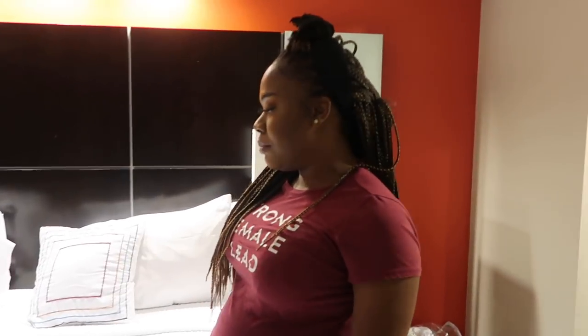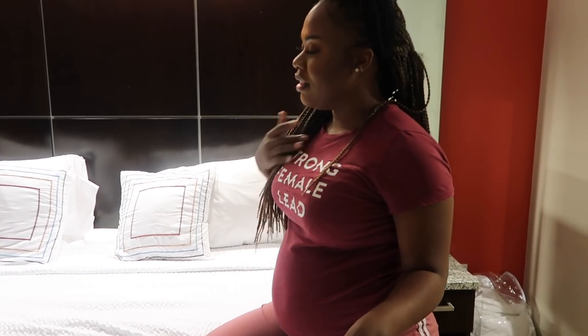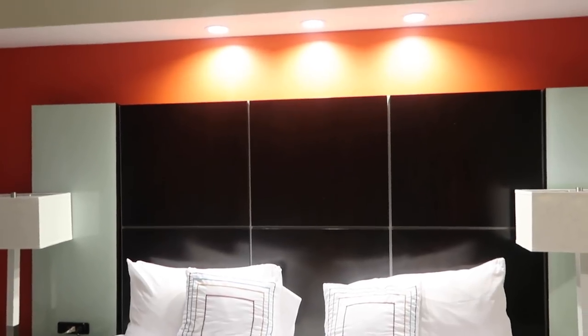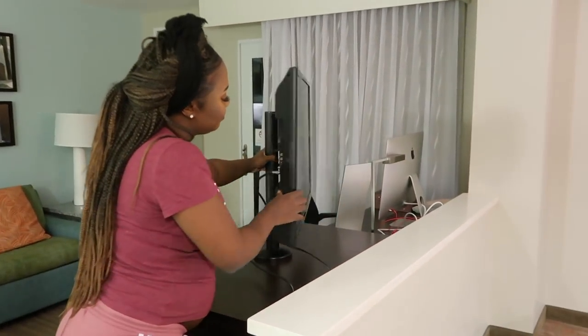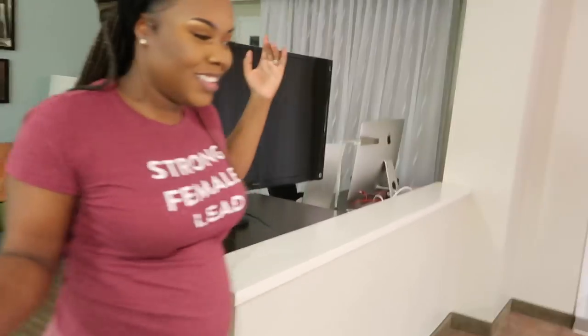But anyway, this is the bed. I like when hotels have comforters that are kind of like blankets, quilts, stuff like that. And then they actually give you an actual comforter, which is actually in this corner. Bam! So you can see the big old headboard. That is nice. I like the lights. As you can see, like I was talking about before with the TV, you can swivel it just like this. And now it's in the bedroom? So now it's in the bedroom. Oh my goodness.